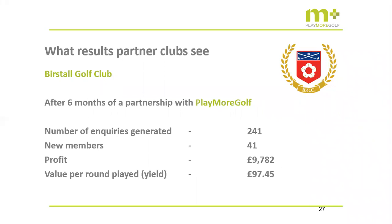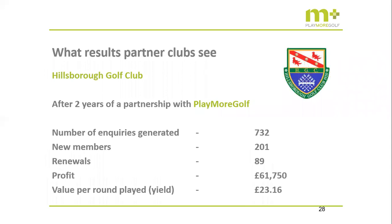Birstall Golf Club, another lovely members club in Leicestershire, going for a bit longer. Not joined up as many as Brough, but again, a really good performing club, and obviously a yield that's very healthy over a six-month period. Hillsborough Golf Club as well, after a two-year period, over a longer period, you can see the significant profitability of the club there, nearly £62,000 of profit. And obviously, because they've traded for a two-year period, their value per round is still very high versus their full members, but it still sits at over £23 per round.